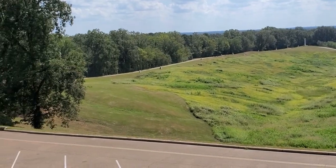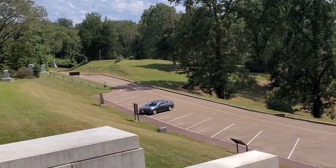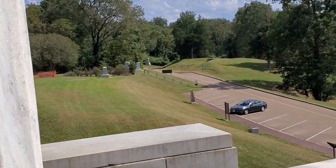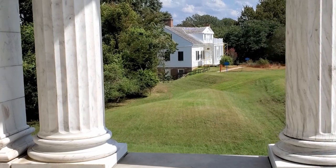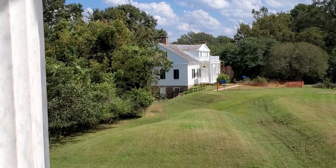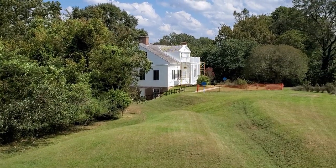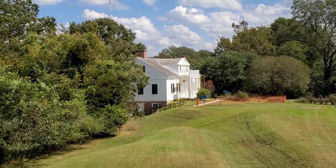The city of Vicksburg is located on the Mississippi River. It was the last major port on the river held by the South. If the North could take Vicksburg, the Confederacy would be cut off from supply lines to the West. Also, rebel states such as Texas, Louisiana, and Arkansas would be isolated from the rest of the South. That's why Vicksburg was so important.